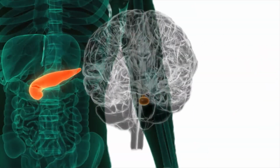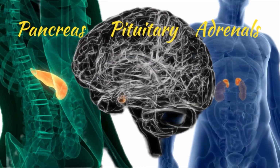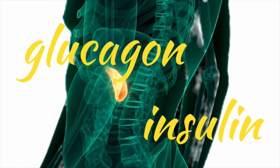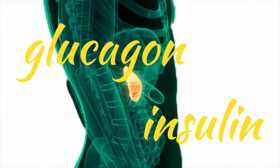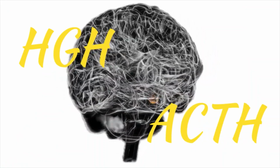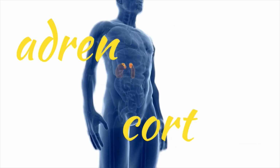In the early morning hours, hormones are released by the hypothalamus that stimulate the release of hormones from the pancreas, pituitary, and adrenal glands. It is thought that the reaction is a consequence of lowered blood glucose, which causes stress. Glucagon is released from the alpha cells in the pancreas. HGH and ACTH are released from the pituitary, and adrenaline and cortisol are released from the adrenal glands.